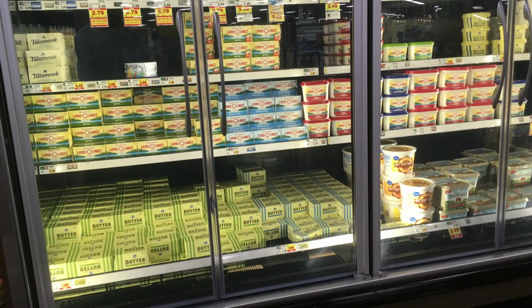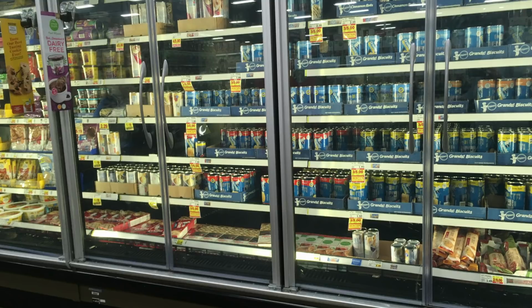Butter looks to be great. Thank goodness, because again, it's baking season and we use a lot of butter this time of year. Here is the canned biscuit aisle. We've not shown this to you before. It looks to be pretty well stocked.